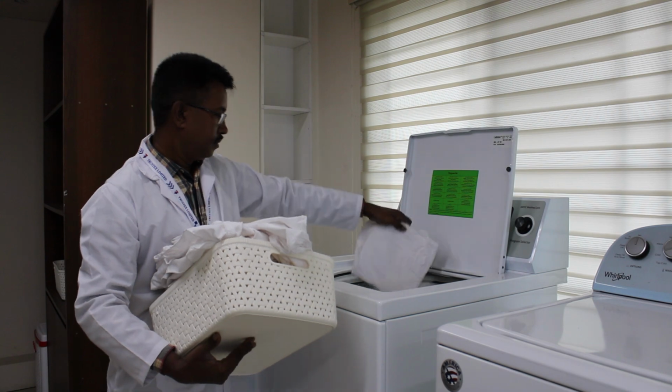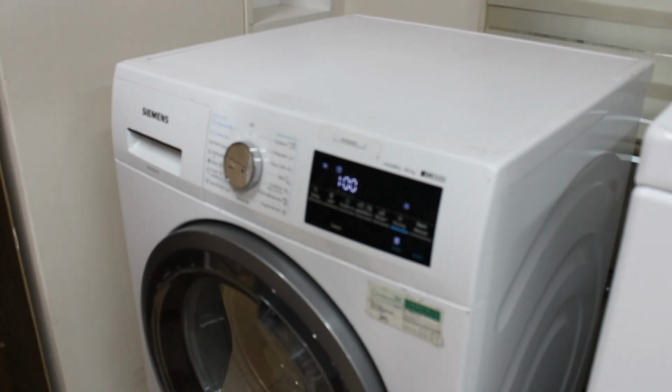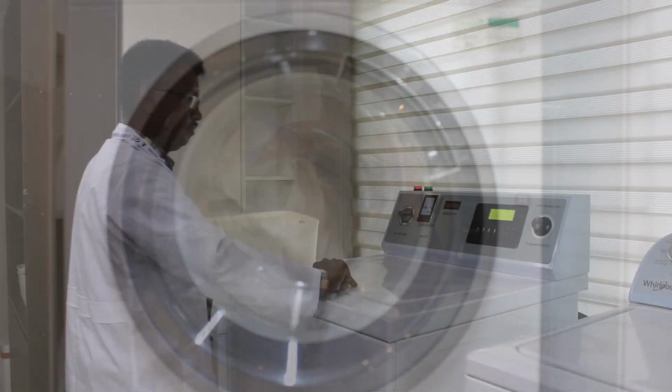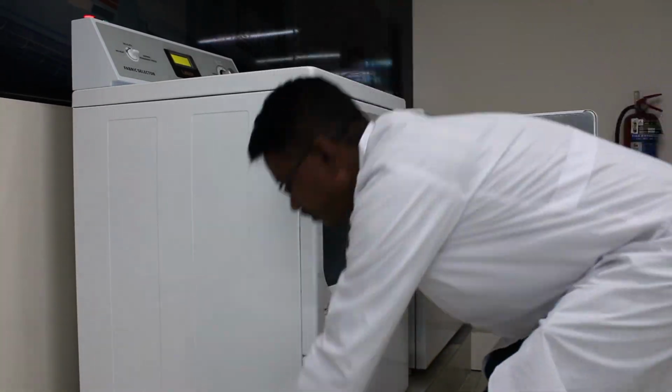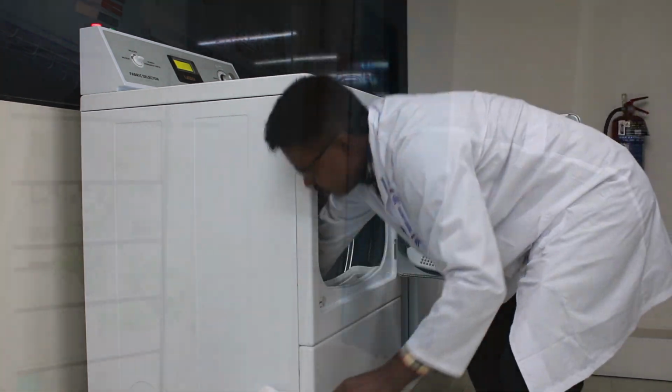Dimensional changes after home laundering. Appearance, skewness. Wet processing involves cleaning, preparing, dyeing, and finishing fabrics to achieve desired properties. The AATCC washing machine test assesses color change, staining, shrinkage, skewness, and other fabric properties under standardized laundering conditions.